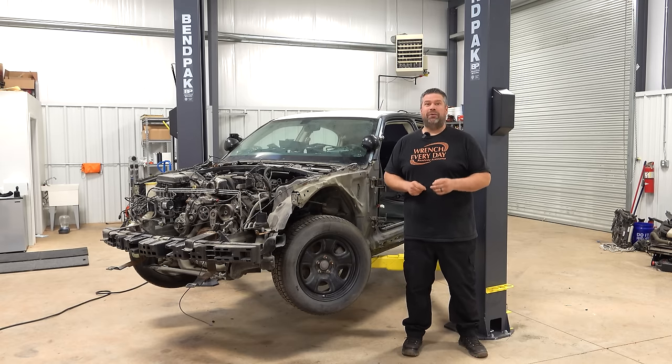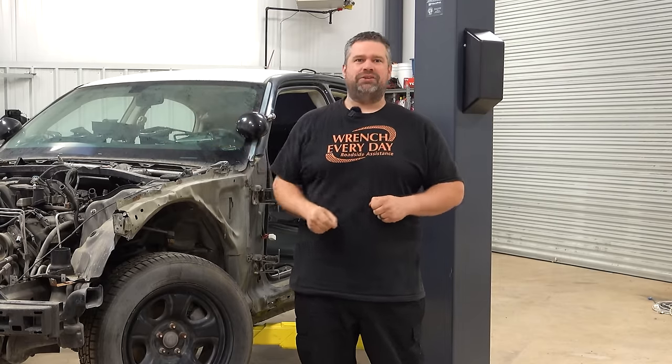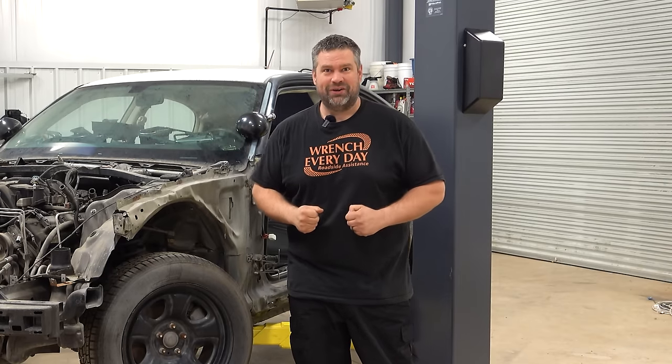So today, we have a lot to do. We are going to work to get this Gen 3 5.7 liter Hemi Eagle designation out of this car and into the blue one and hopefully start it. So we better get working.